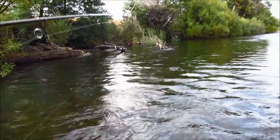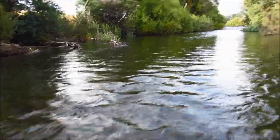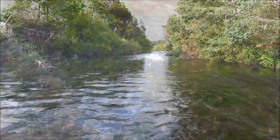Three trout already, it's improved. I've had a couple of hit and misses, so it's been good. There's still plenty of water ahead. Oh, I just picked up another one. This time I got him off that riverbank there. Like I said, they're not big fish, but they're good little fighting fish. Great little wild river browns.